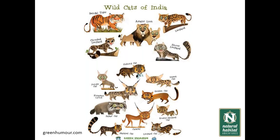So in this, as you can see, there are 5 big cats on the top: the Bengal tiger, the Asiatic lion, leopard, snow leopard, and the clouded leopard.